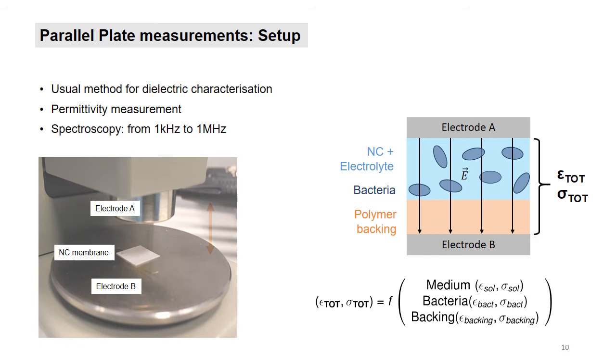Since we know that the bacteria are specifically immobilized in the membrane, let's try to detect their presence by analyzing their electrical footprint. Parallel plate electrodes are commonly used to extract the dielectric properties of dry materials. In order to detect the presence of bacteria in the membranes, in this project we explore possibilities to measure the permittivity of a nitrocellulose membrane, which is filled with a buffer solution containing bacteria.